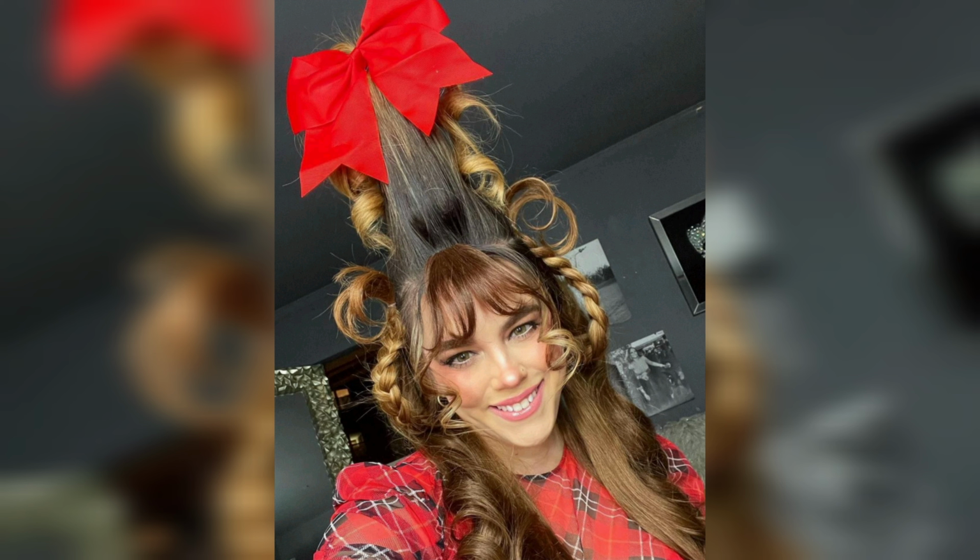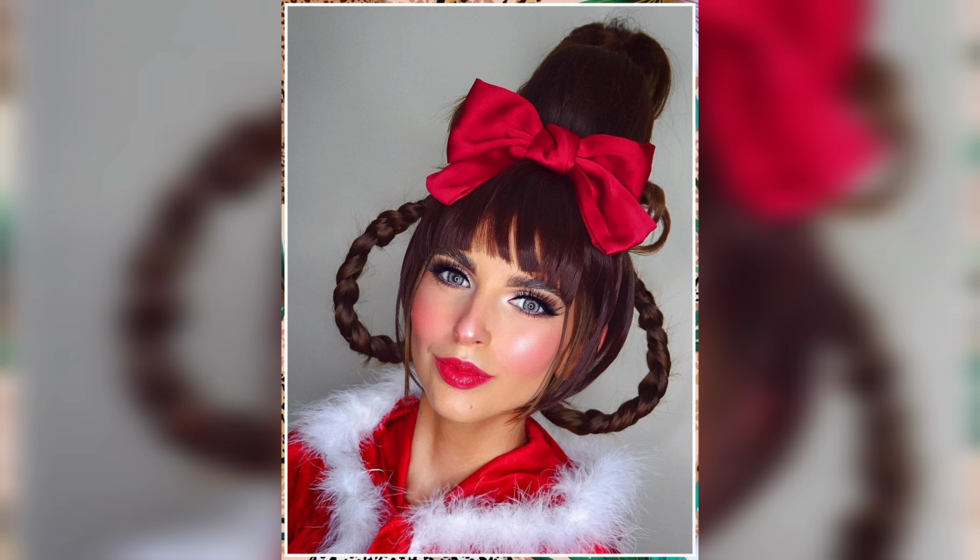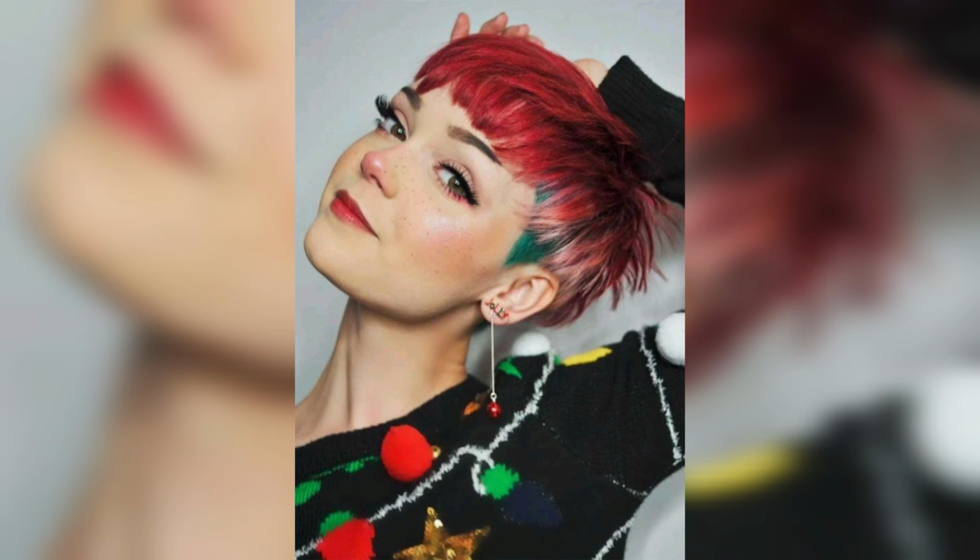Accessorize. Hair accessories like festive hair clips, bows, headbands, or hairpins featuring Christmas motifs can instantly add a touch of holiday cheer to any hairstyle.